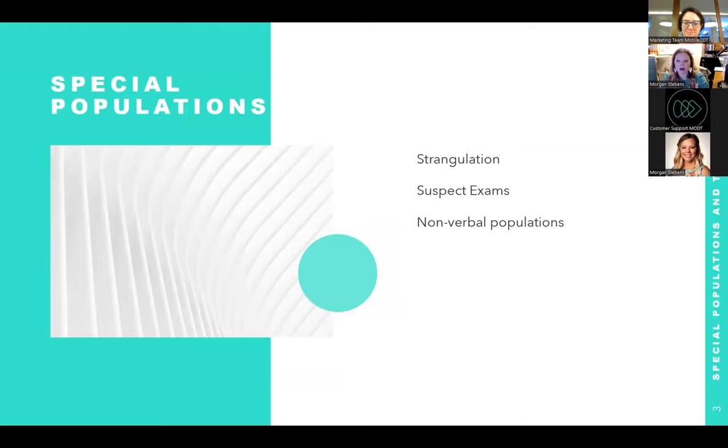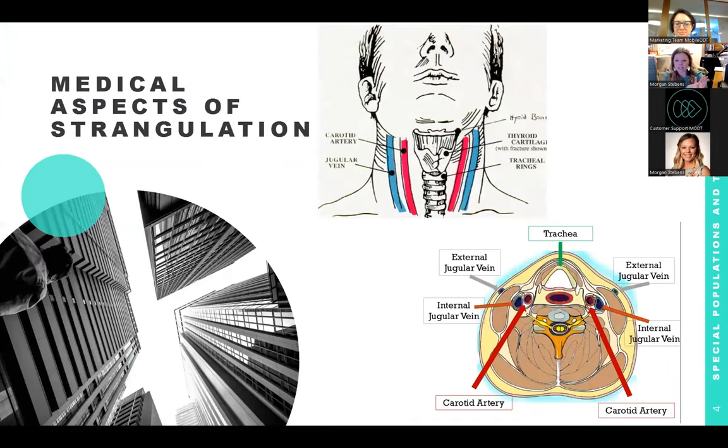So in forensics, we don't just do SANE. We are a wide variety of specialization. Some of the other things that we do are strangulation exams, suspect exams, and we deal with nonverbal populations. And photos can really tell a story. Especially with those nonverbal patients or your suspects, who you're probably not going to have a whole lot of information from, your photos can really tell your story.